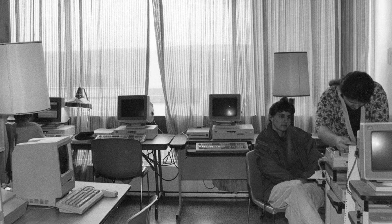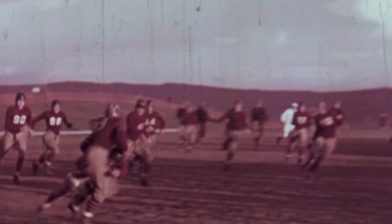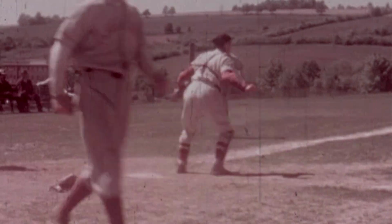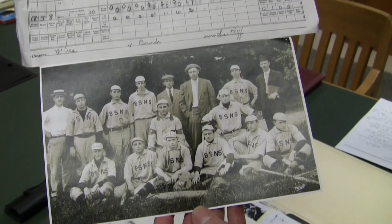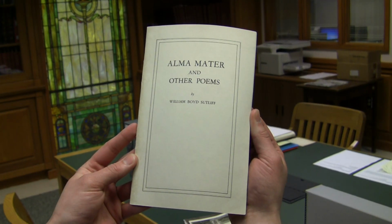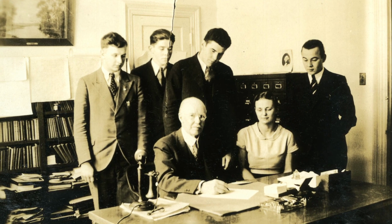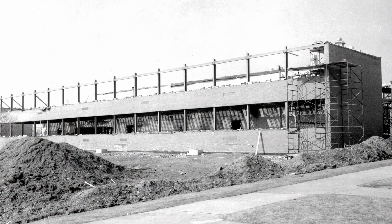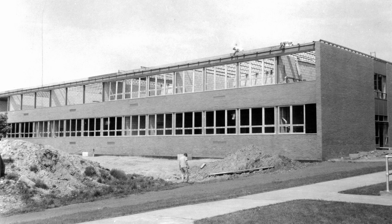Sutliff was involved in many other functions on campus, such as working with the athletic teams by making their schedules. He loved baseball, and on top of creating the schedule for the team, he also kept score for them. Aside from his involvement in the athletic department, Sutliff also wrote poems. Many are even about the Bloomsburg University campus. He was beloved, respected, and admired by thousands of alumni. And as a tribute to his many years of distinguished service, it was decided in November of 1957 to name the new $500,000 classroom building after him.